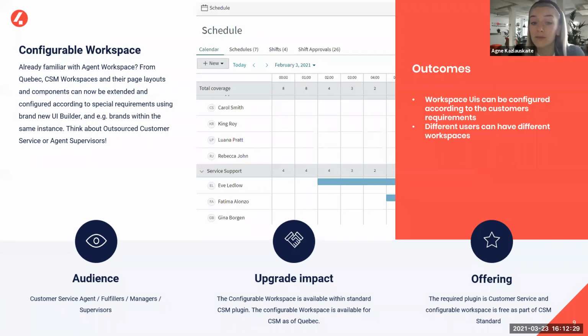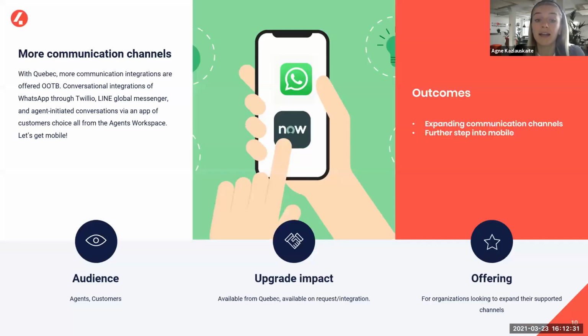And then last but not least, I want to highlight ServiceNow moving into more omnichannel areas, specifically WhatsApp, because I think WhatsApp is one of the most commonly used messaging applications nowadays. The possibility to integrate ServiceNow with WhatsApp via Twilio is now available. In addition, Line Global Messenger is also possible within integrations. This opens up a new door for customers that want to expand their communication channels and let them reach out from wherever and whenever.